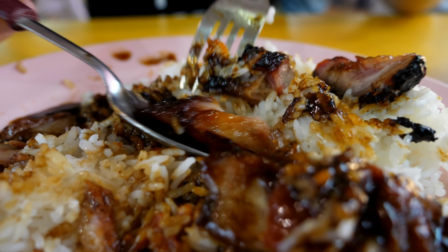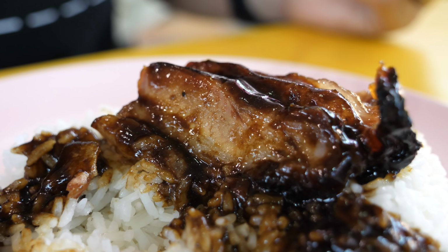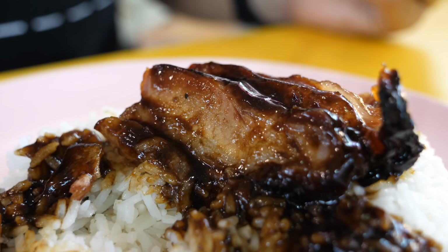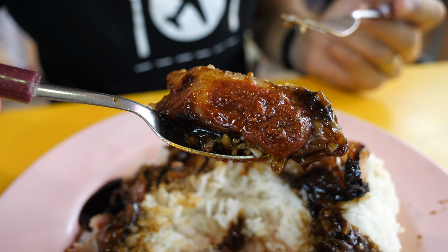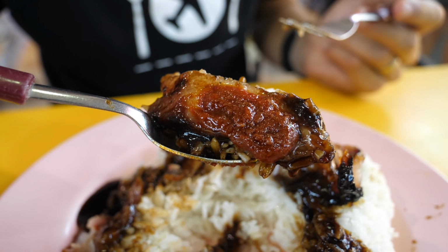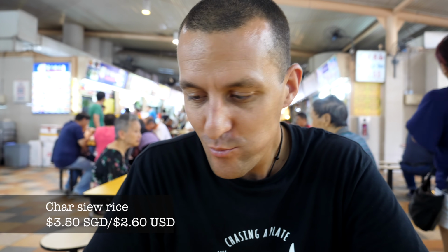Now I've got to say, a real standout with this is the meat itself. It's got an incredible texture and an incredible flavour. Sometimes with a dish like this, the meat gets a bit lost under all that marinade, but it's not here. You've got the real flavour of the meat as well as all those other flavours coming together to make absolutely perfect mouthfuls of food. Oh, it's an absolute joy. It's really good.